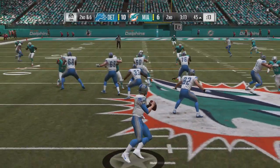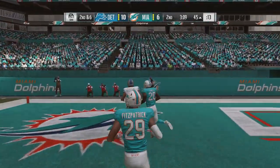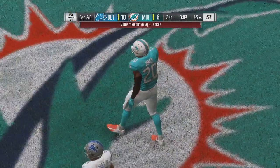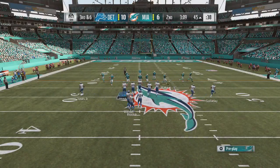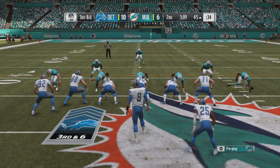On 2nd down, here's Stafford. He's going to sling this deep downfield. So the long attempt falls innocently to the ground, and it brings up 3rd. The Lions on 3rd down. They've converted 3 out of 5 thus far. This will be 3rd and 6.